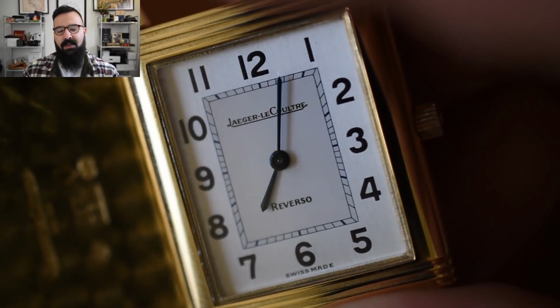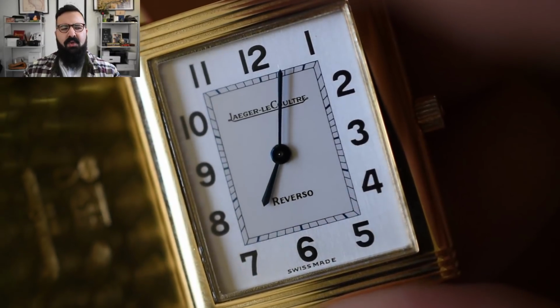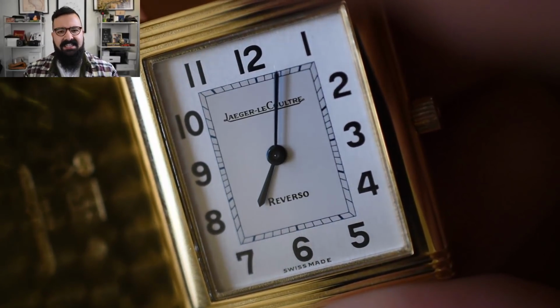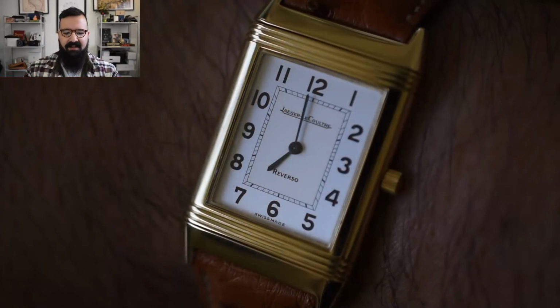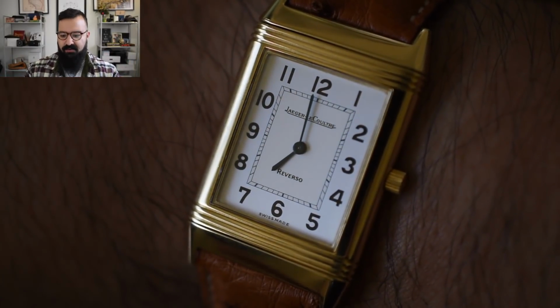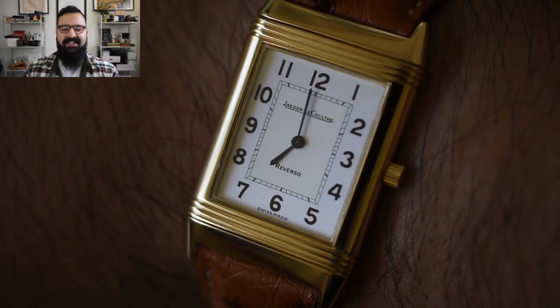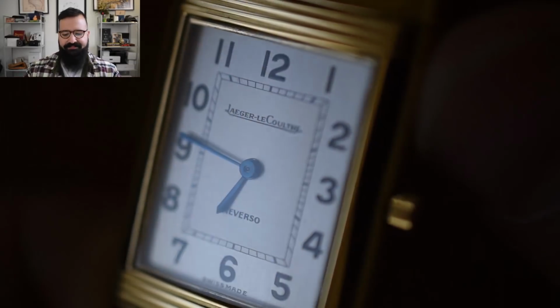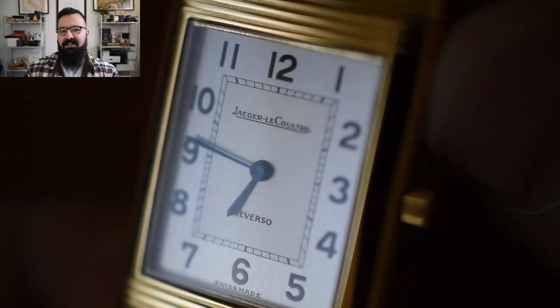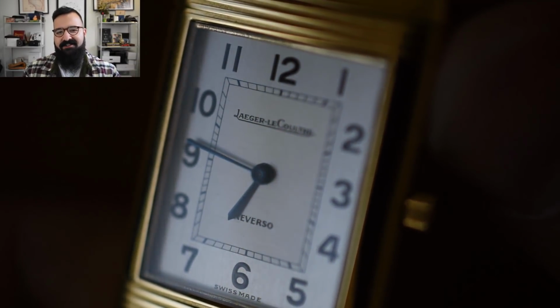18 carats of yellow gold, sapphire crystal, gorgeous light dial, very clean, just immaculate dial, playing off those blue hands. Incredible. It's just an incredible dress watch, although technically, you know, the Reverso has sports watch lineage. I'm obsessed with this watch, and it just brings a huge smile to my face every time I wear it.